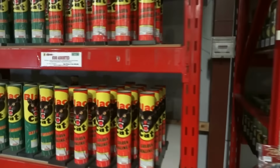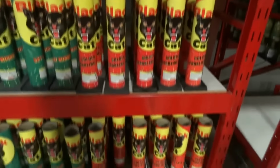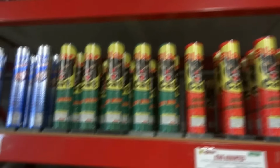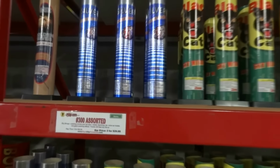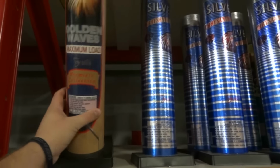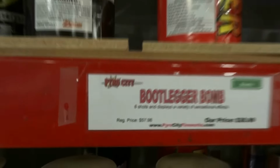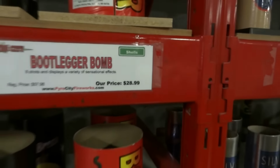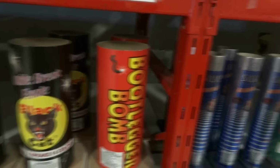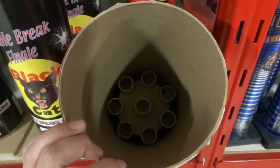Number 300s, 3 for $30, $10 a piece. Goes all the way up. And then we have the really large tube looking things that you can see right here. 8 shots, $29. It's actually not a bad price for these. I always see these really expensive. Yeah, you can see inside of it. It's 8 shots.